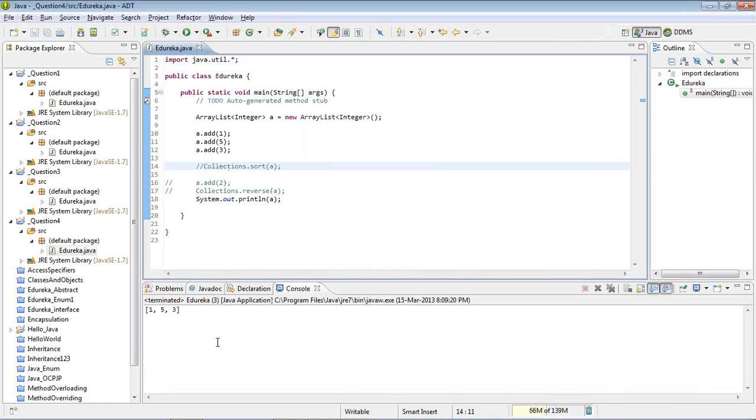First of all, I added the values, so it is 1, 5 and 3. After that, I execute this statement, that is collection.sort. I pass the array list, that is A. I run this code. This time I'll receive 1, 3, 5. It has sorted, it has arranged the values in ascending order. After that, I add one more value, that is 2. So I'll receive the result 1, 3, 5, 2. Then I reverse the values. When I reverse it, I'll receive the result 2, 5, 3, 1, and that's the answer: 2531.